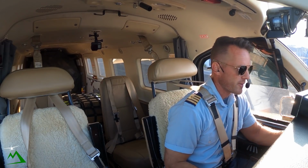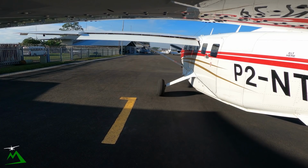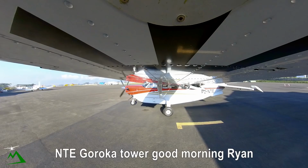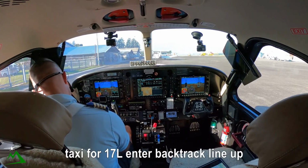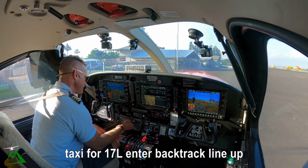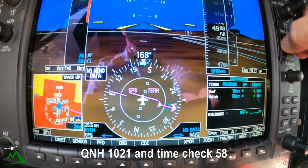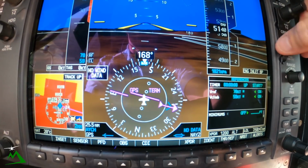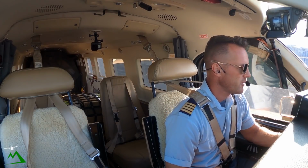Good morning, November Tango Echo. Request taxi Yonbaitok 1 POB. November Tango Echo, Goroka. Good morning, Ryan. Taxi 17 left, enter backtrack lineup. QNH 1021 and time check 58. Good morning, QNH 1021. Go to backtrack lineup 17 left, November Tango Echo.